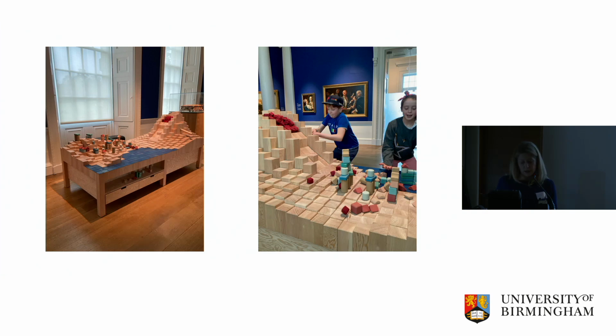We commissioned designer and craftsman Nick Runnacles to develop an accessible volcanic play table, which sits in the centre of the galleries. This is forwarding that idea of open-ended play. It's loosely modelled on Vesuvius, and children are able to build their own city at the base of the volcano and then pump the handle, and the colourful cork blocks explode and knock down the city that they built. And that's proved really, really popular.